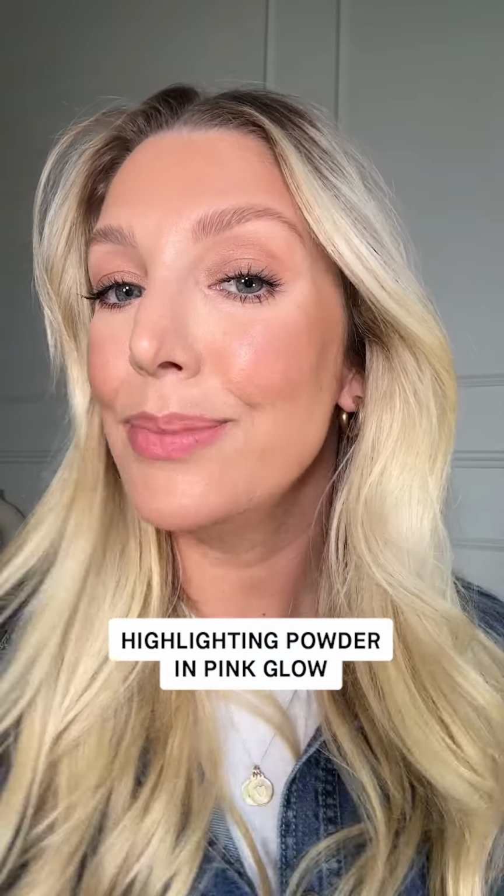And highlight powder, of course. I'm going in with Pink Glow. It just completes the look. This is the final look. Bronzer always just gives such a warm, glowing look, doesn't it? And this is why I say you have to have it in your makeup bag.